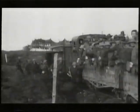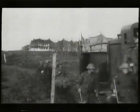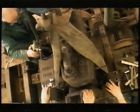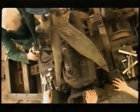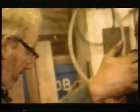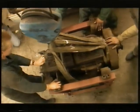Over 1,000 Simplex locos were delivered to the War Department and spent their lives ghosting up to the front line under the cover of darkness. By the end of the war, more than 60,000 men were working on over 2,000 miles of tiny track. But their vital role is all but forgotten. How's that? Oh, we like that. Back at the workshop, the old petrol engine's out and Jerry's itching to get his hands on it.